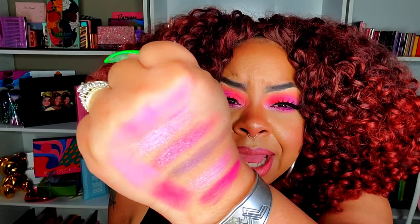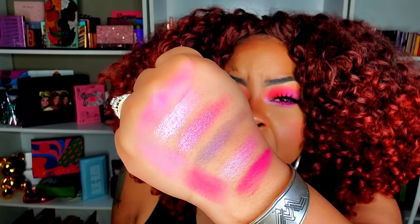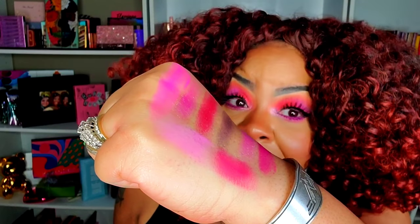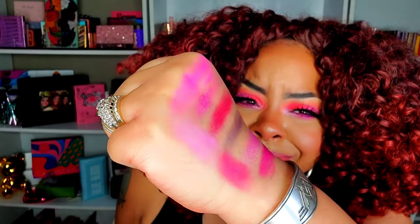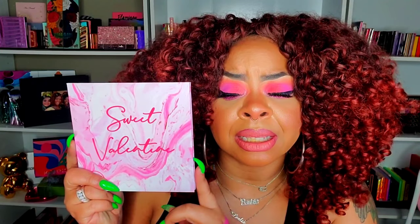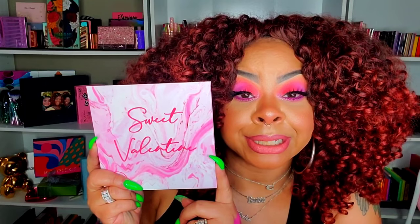Now, guys, I will not lie to you. The shimmers seem like they would be more of topper shades to go over the mattes. But the formula of the mattes is quite impressive. I think I'm actually going to swatch this palette against the Love Palette by Natasha Denona just to see how alike they are. But I'm glad to have this palette. I'll be mostly using the mattes, but I'm still glad to have this palette nonetheless.